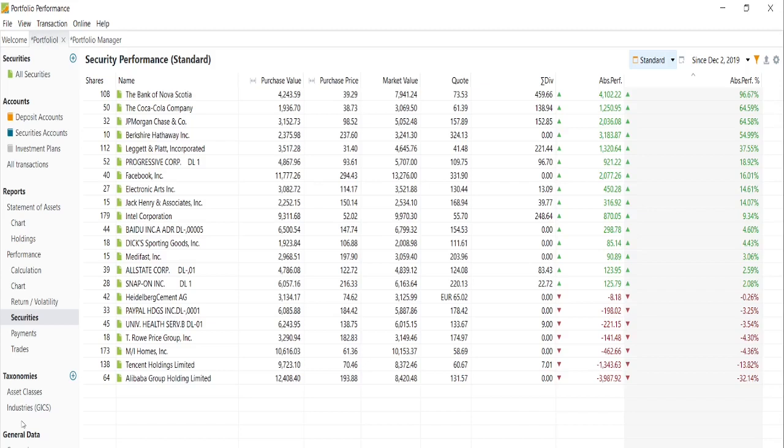And when we look at the performance of every single stock in my portfolio since the start on the 2nd of December 2019, when I started this portfolio, then we see that the Bank of Nova Scotia, or Scotiabank, is the best performing stock with 96% up, followed by Coca-Cola, JP Morgan, Berkshire Hathaway, Leggett & Platt, and so on. And at the end, as every week, the two Chinese stocks, Alibaba and Tencent, even if they recovered a little bit over the last few weeks, are still in the minus, especially Alibaba, still 32% in the minus. But as I said so often here on this channel, I will just hold for the long term, and I think the market will realize that this is just irrational.